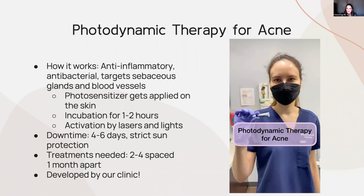Our second laser and light treatment for acne was actually developed in our clinic. It's called photodynamic therapy, and it basically targets the inflammation, decreases the sebum production and blood vessels. It is a 3-part treatment. First you put the photosensitizer, I use Ameluz, on the skin. It gets absorbed by the oil glands. You let it incubate for 1 to 2 hours, so you're in clinic for a longer period of time. And then it gets activated by lasers and light.